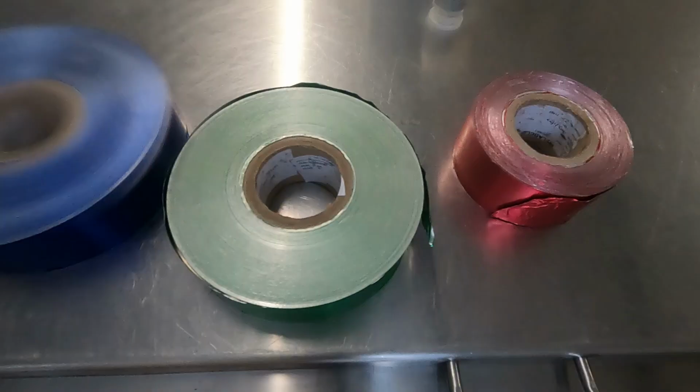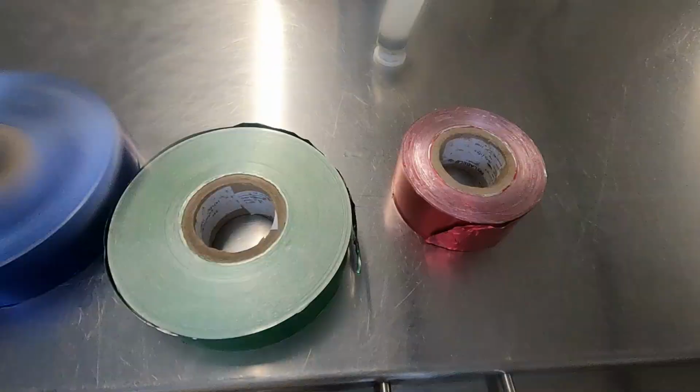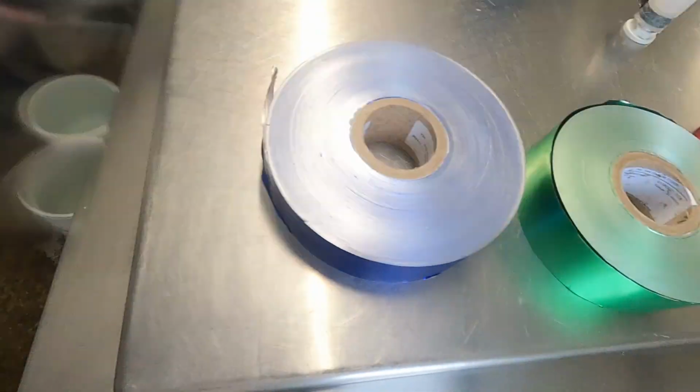Just to show you here, that's what the foil caps start as, so it's a roll. When it goes onto the machine, it punches the circle and then makes it into a cap. Depending on the milk, red is skimmed, green is semi-skimmed and blue is whole.